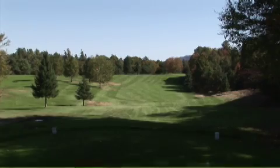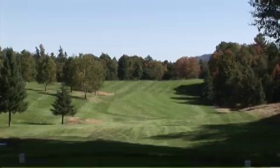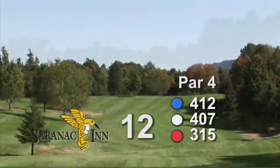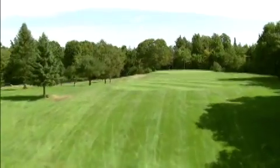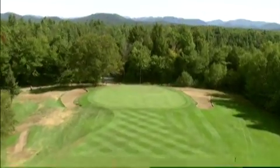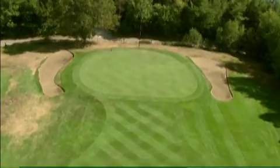On number 12, the tee shot is played from an elevated tee to a fairway below with a severe slope to the left and fescue and out of bounds to the right. Place your tee shot down the left side and it will kick forward and right to the center of the fairway. The second shot is a blind uphill shot that plays less than the yardage to a large flat green protected by bunkers on the left, right, and out of bounds behind.